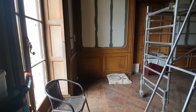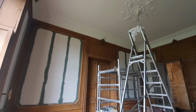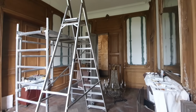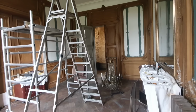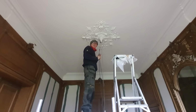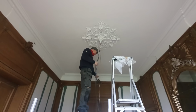So here it is. The chandelier has made it to the dining room. It weighs so much that we actually can't lift it up, so we're going to have to put a rope mechanism to hoist it up. Will that rope take your weight? I don't know. Maybe I should dangle from it. We'll find out. If it doesn't take your weight, it's not going to take the weight of that chandelier.